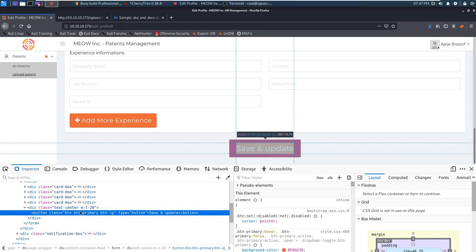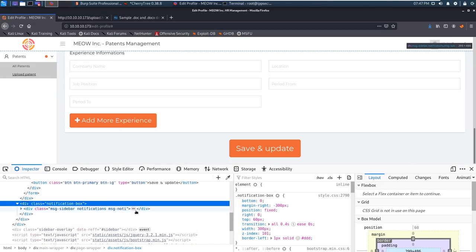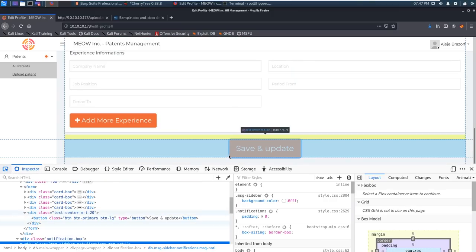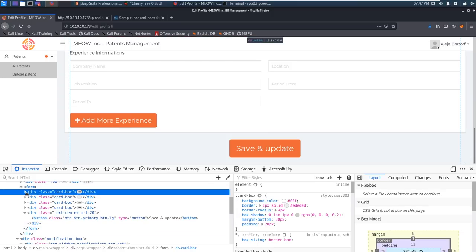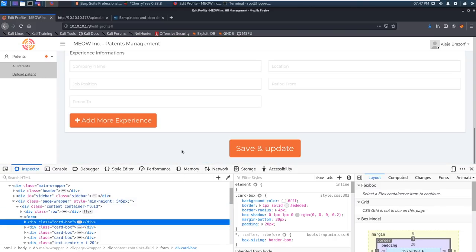Let's see, button. What do you do, button? Notification. What do you do? I actually don't know what this button does. I thought it would say right there. Form. Come on. Where's the submit function for this form?